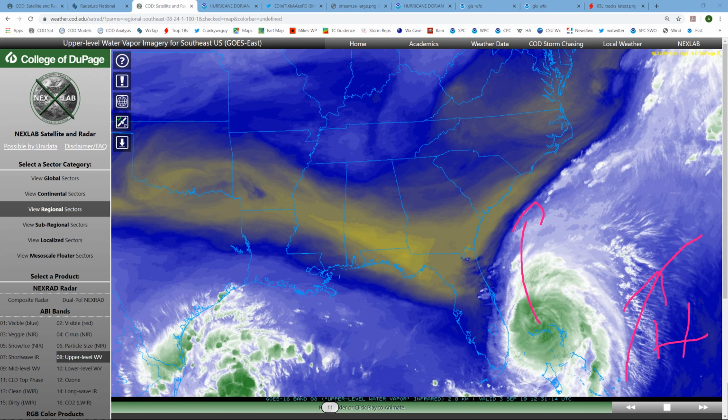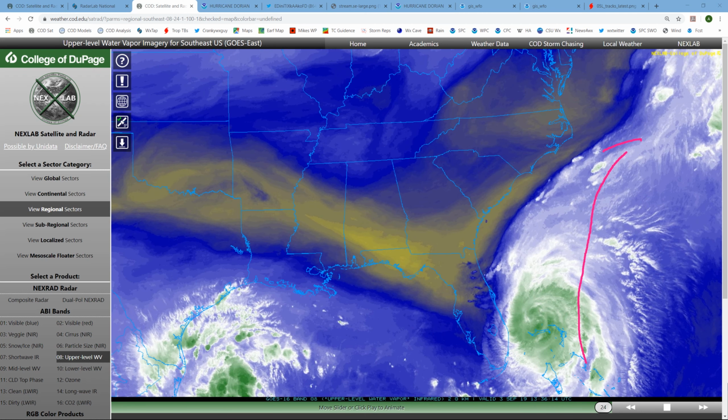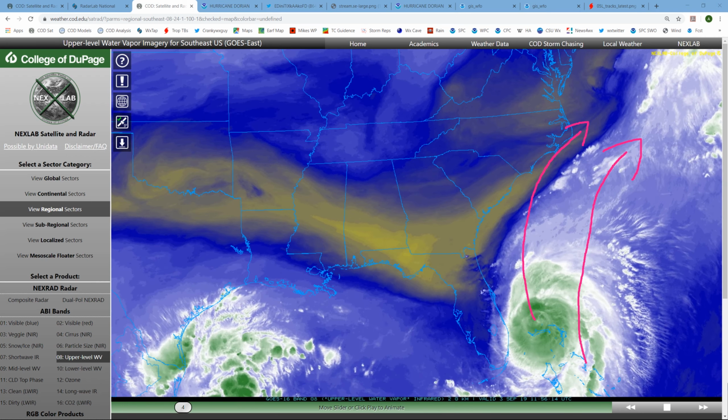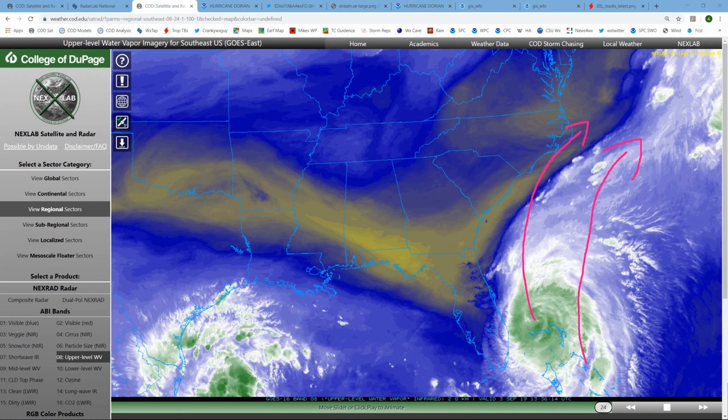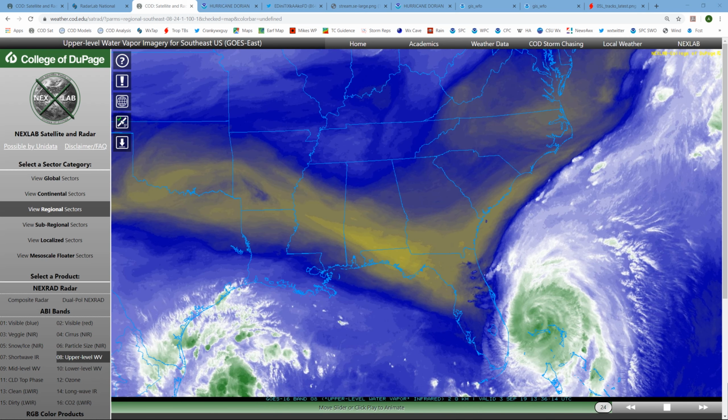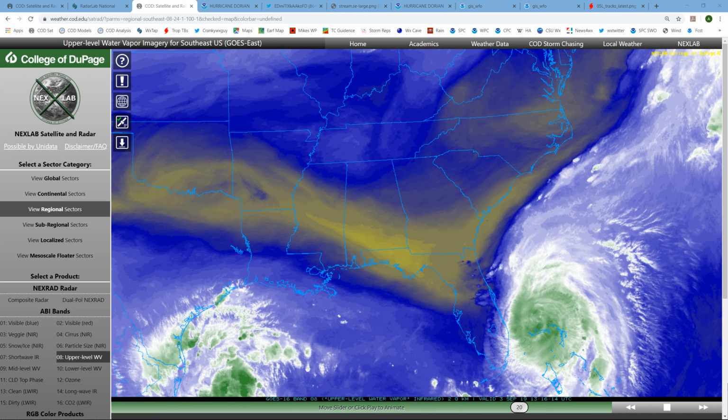But later on in the forecast, this high should be building a bit stronger, and Dorian will come dangerously close to the Carolina coastline, potentially still making landfall in parts of eastern North Carolina before it does move out to sea as a Category 1 or 2 hurricane. So we do have a little bit more to track here this morning.